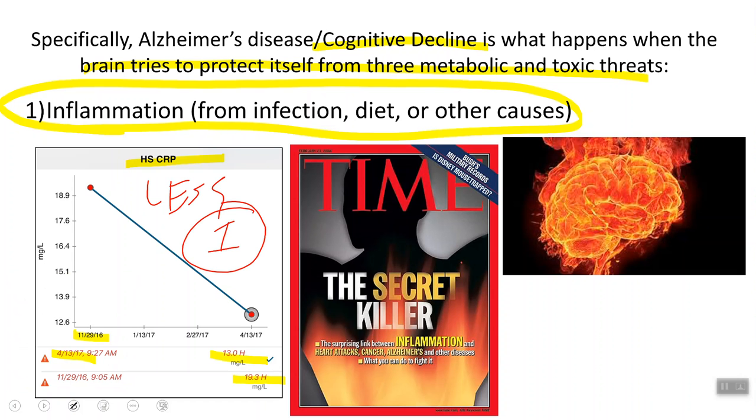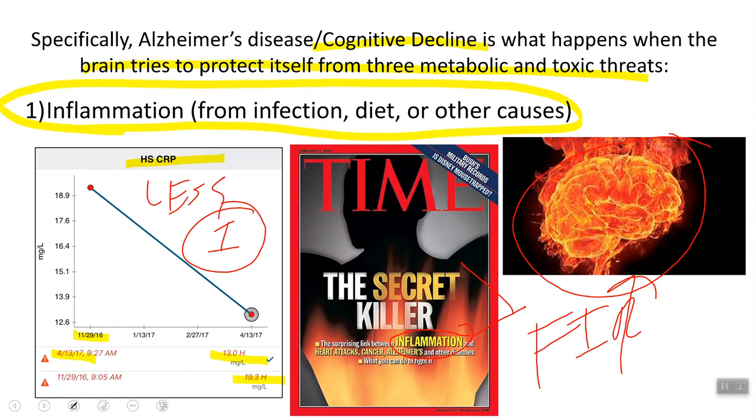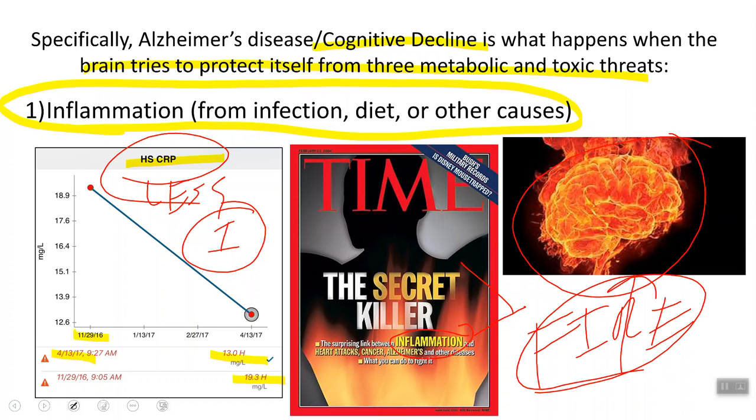This comes from Time magazine, and it says the secret killer is what? Inflammation. Everything has to do with inflammation: heart attacks, cancer, Alzheimer's disease. All these things are growing in a body that's inflamed. If you're inflamed, guess what's happening to your brain? Your brain is literally on fire. So we can measure this on a functional level. There are like 9 or 10 different measurements that we can use to see if your body is inflamed.